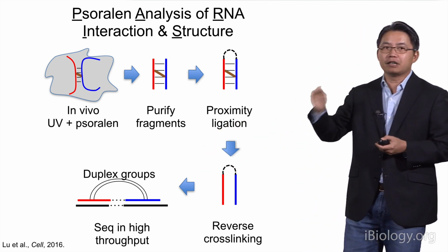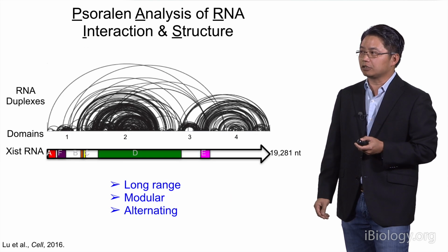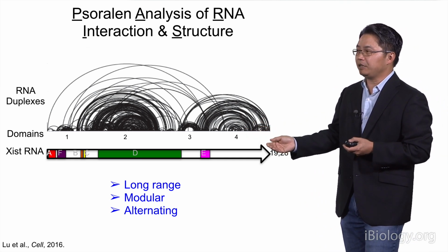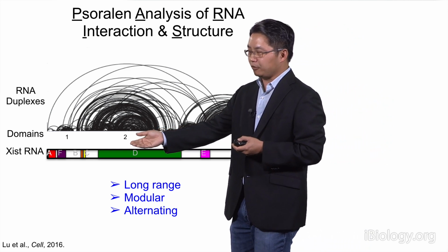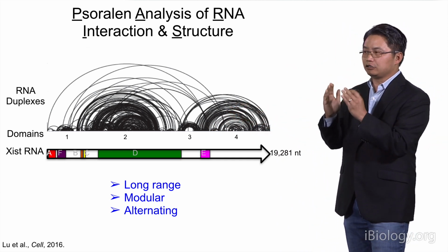Okay, so the more arcs means there are more interactions. Using this methodology, we could interrogate the structure of Xist. Shown at the bottom is the human Xist locus, which is a little bit longer, 19 kb, and there's a series of repeats which we'll describe in the primary sequence of the Xist molecule. On the top is the secondary structure map, and these are the RNA duplexes.